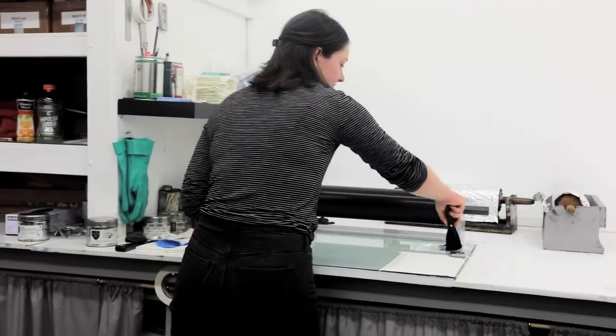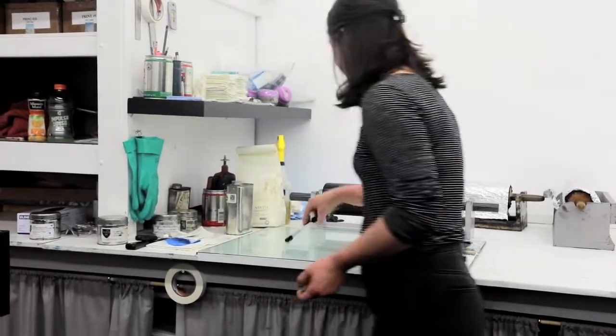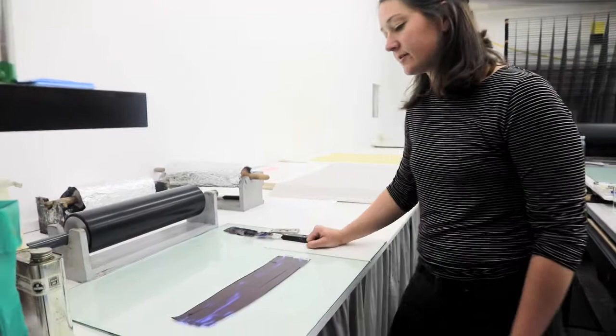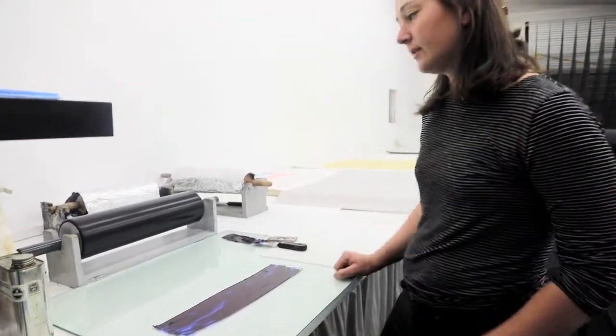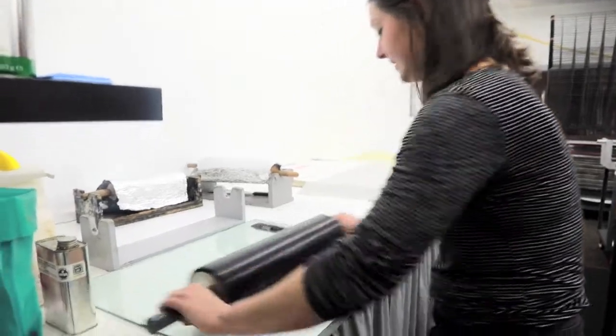At this point, I'm going to start rolling up my slab, and I'll start with a very lean amount of ink. You want to start really lean at first so that you don't blow out your image when you're printing and laying the ink down.